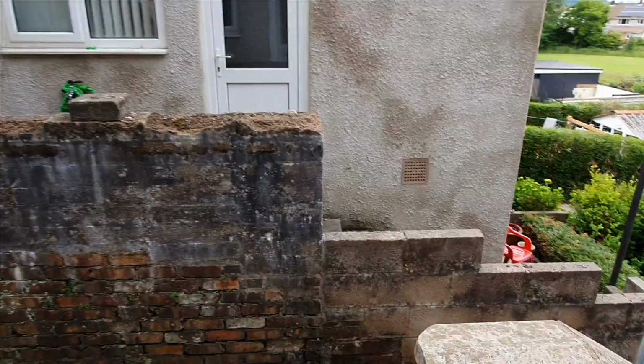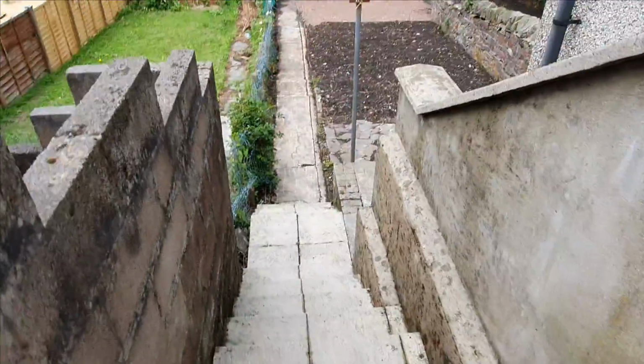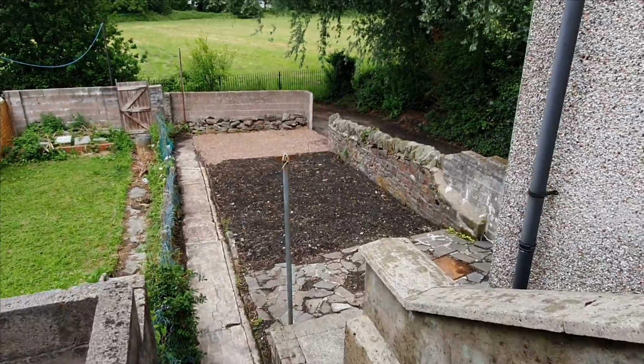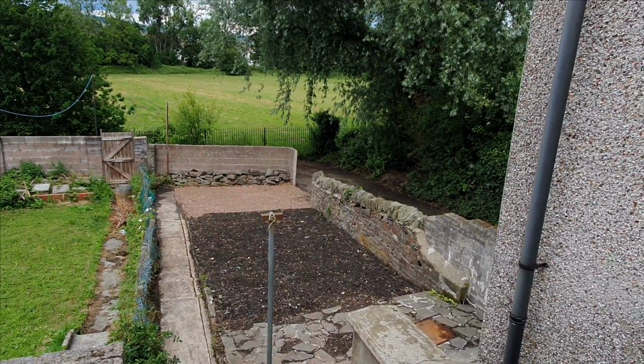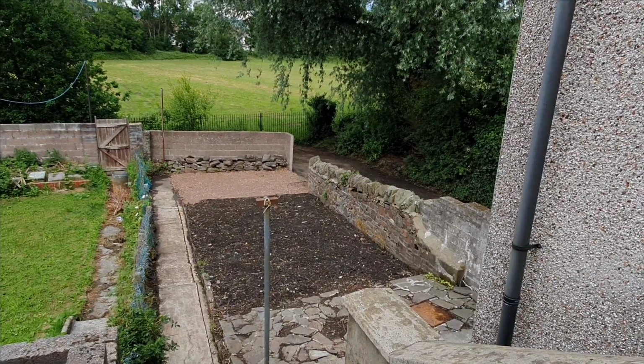If I take you out through the back door, pressure wash the steps, and there we have some off-road parking at the bottom.